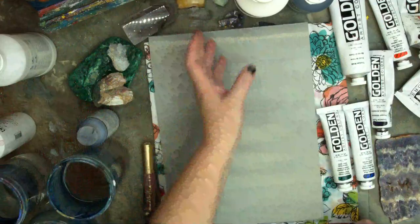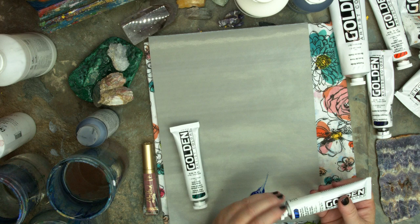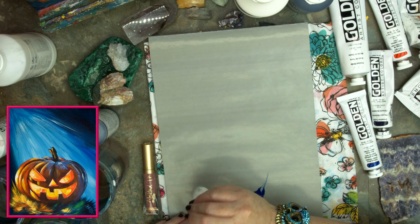So, the background is going to be a phthalo blue. I think we've got a picture-in-picture here for you. That's always super helpful. A phthalo green.